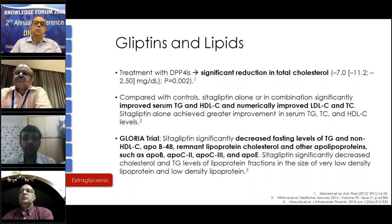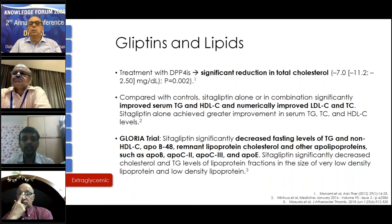Significant reduction in total cholesterol and numerically improved LDL cholesterol was seen in some of the trials. There was also decreased fasting level of triglycerides, non-HDL cholesterol, ApoB48, remnant-type cholesterol, and other lipoproteins such as ApoB, ApoC3, and ApoE.